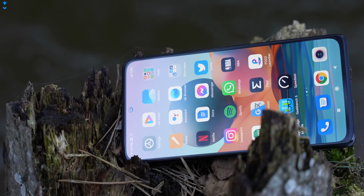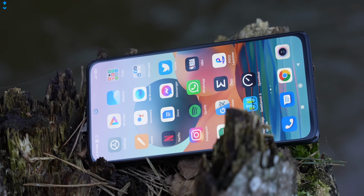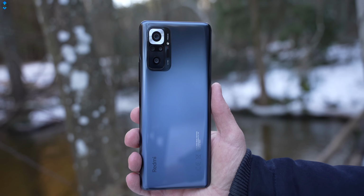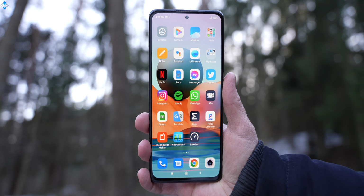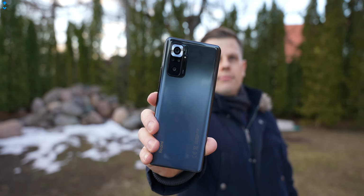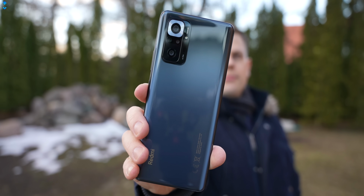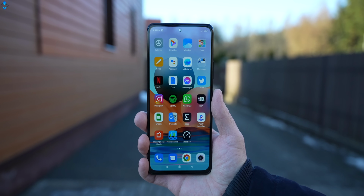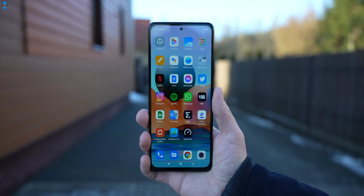I like the overall design language of the phone. Well, it's nothing that we haven't seen before, but the device looks nice nonetheless. One of the standout features, the Redmi Note 10 Pro is IP53 rated, meaning that it can survive accidental splashes of water. That doesn't mean that you can submerge it underwater, as this feature is usually reserved for flagship devices that carry IP68 certification.